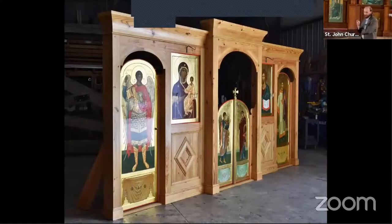I've designed a number of iconostases. This was a favorite project of mine. It's something that's specifically designed as a mission church iconostasis, meaning it's freestanding and movable and is meant to be set up in temporary rental spaces for mission churches.